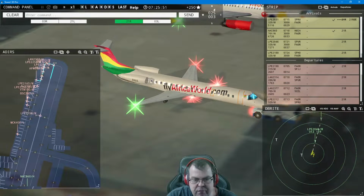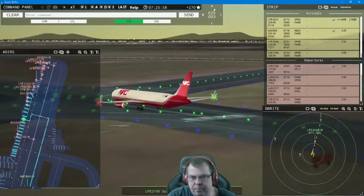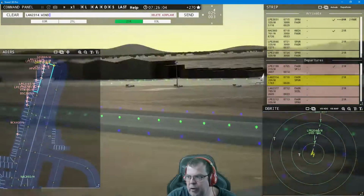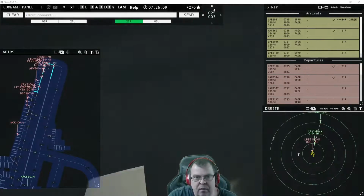Yukon 860 heavy. Taxi to terminal via Charlie November Alpha. Taxi to terminal via Charlie November Alpha, Yukon 860 heavy. Land 2314, wind is 25 at 3 knots, runway 21 right, cleared for takeoff. Runway 21 right cleared for takeoff, Land 2314.